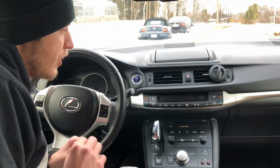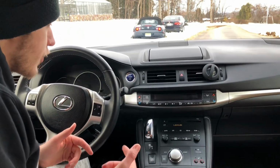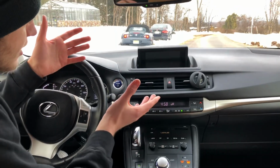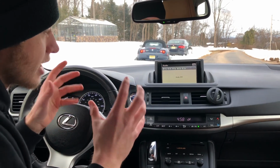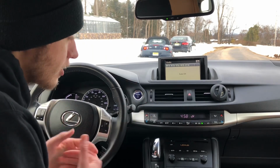Okay, so one other cool feature I want to point out before we start the CT: you need the key in the vehicle, put your foot on the brake, and press this little blue power button when it turns green. And one cool touch is the screen will swivel up from its little compartment and greet you with the Lexus and Lexus Inform badge. Kind of a cool little feature in the CT to greet you when you get in the car.